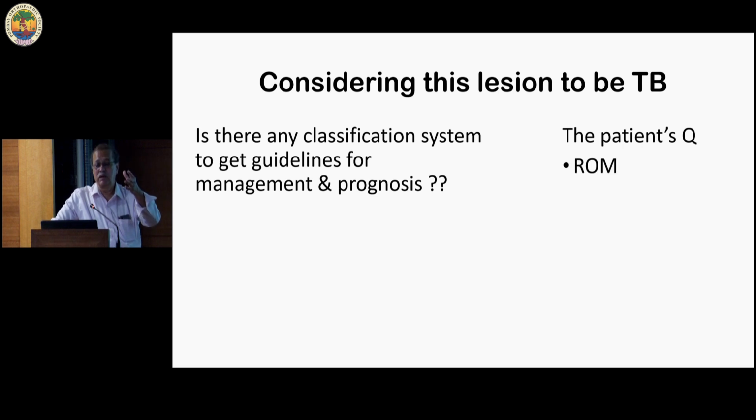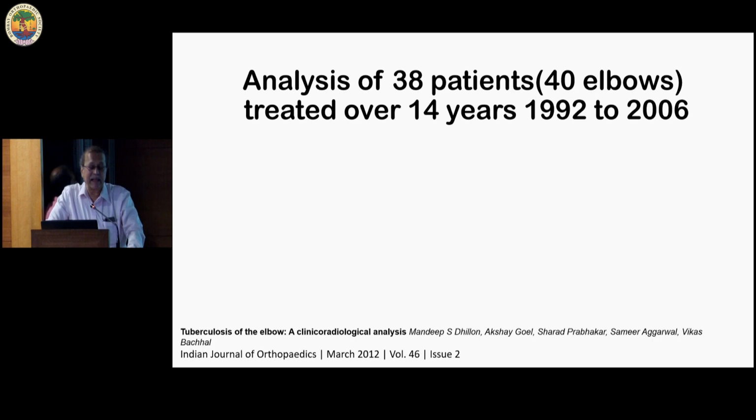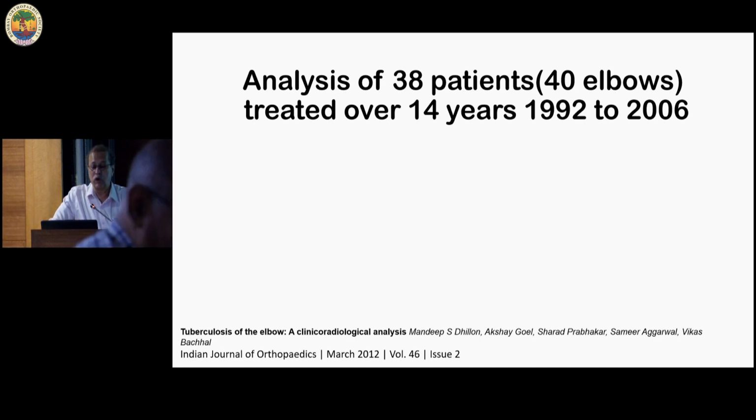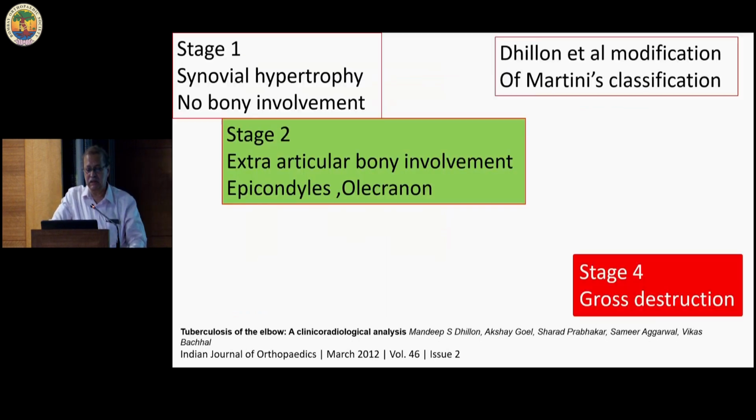So in elbow, which will probably help management of other joints also, there is an excellent paper by Mandeep Dhillon and all, a clinico-radiological diagnosis, and they have classified this, given guidelines when you operate and when you can conserve. So this was after analysis of almost 40 elbows, 38 patients, and the most common were olecranon or olecranon coronoid junction lesions. This was a modification of Martini's classification, Dhillon's classification.